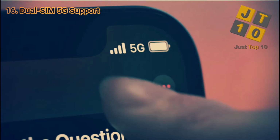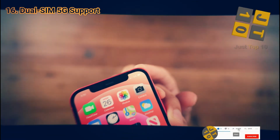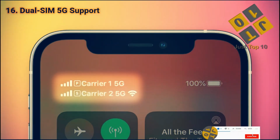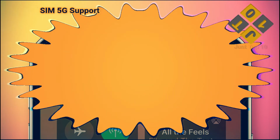Prior to iOS 14.5, dual SIM mode was limited to LTE in all countries except for China, but iOS 14.5 will allow dual SIM users worldwide to get 5G speeds on both lines for the first time.